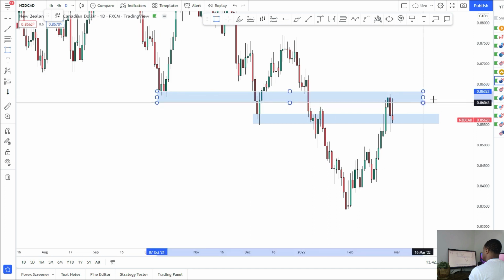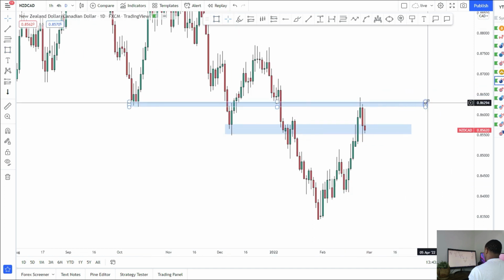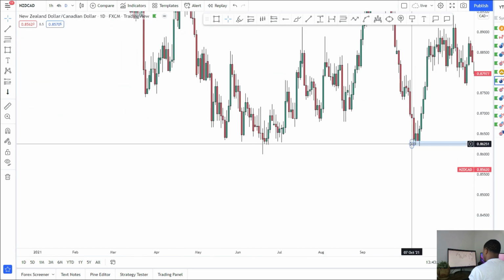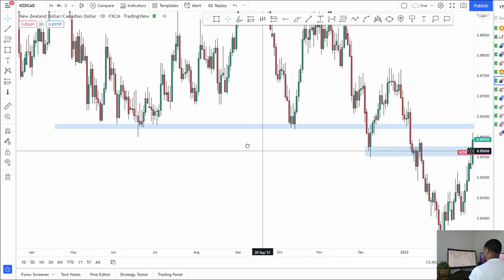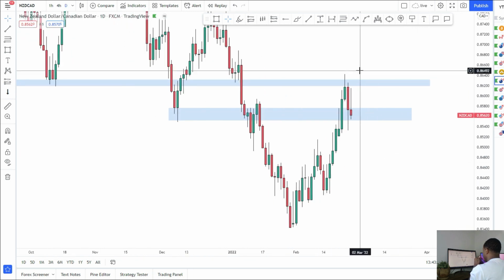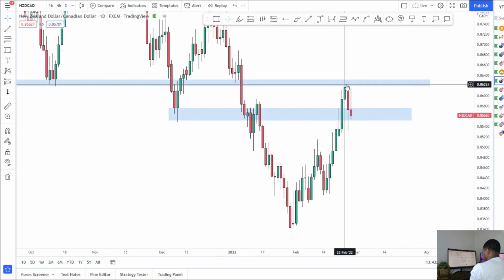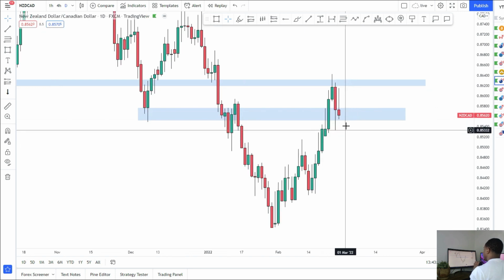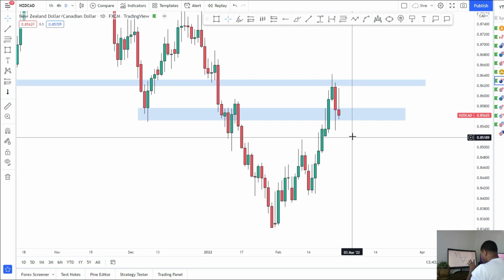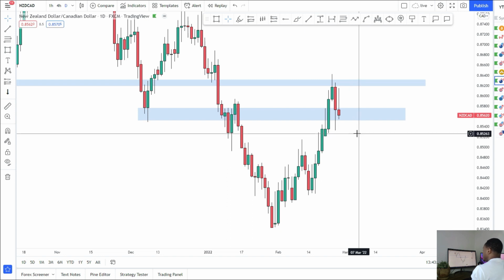And then we had this second area here at 0.86300, which was actually quite a critical level of support, holding the market, moving sideways. And we're looking to see if that level can hold and provide us some downside, which as you can see, it did. However, the market right now is stuck between this support and that resistance, and as of right now, a little bit more neutral in NZD CAD.